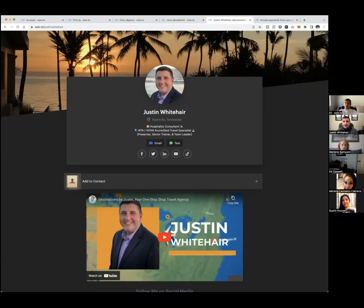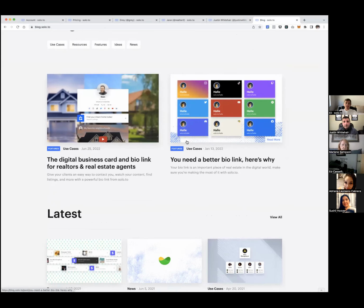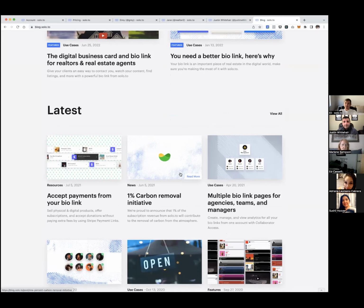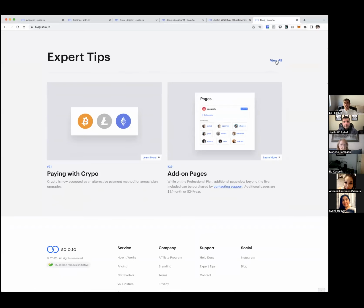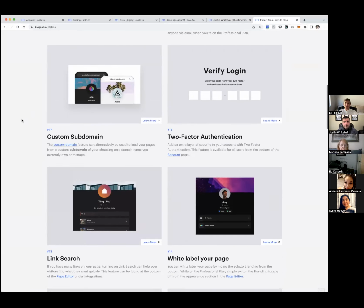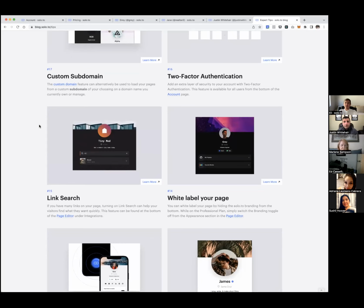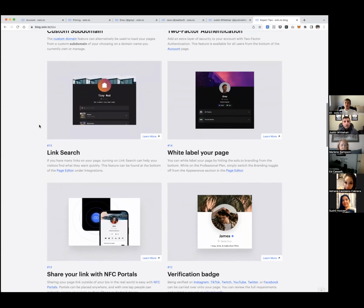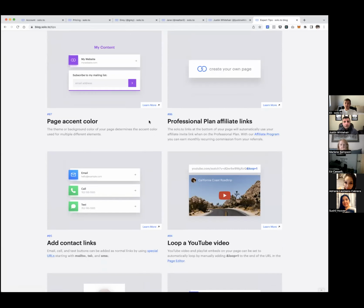Like I said, we always announce everything that's new on the newsletter, and the blog is also a great place to find use cases, tips, news, announcements, stuff like that. We also just added a section called expert tips. These are features that maybe aren't super apparent, but we feel are very powerful. I don't want to say hidden, but features you wouldn't immediately recognize as really useful. We list all of them here, how to do it, and links to more information about them.